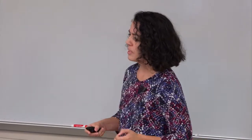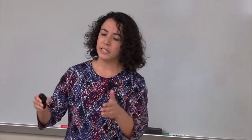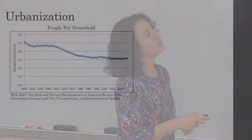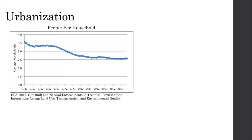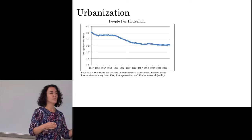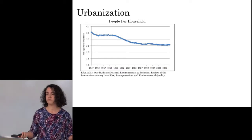Okay, at the same time too, we've had a shift in lifestyles and in quality of life expectations that has changed how these urban areas have developed. So not only do we need to be able to make room for more people in these urban areas, but how we make room and how much room we need to make has changed. So since the 40s, we've seen that the average household size in the US has decreased from 3.5 to somewhere around 2.5 today, right? Which means for the same amount of people, we now need more homes. Okay?